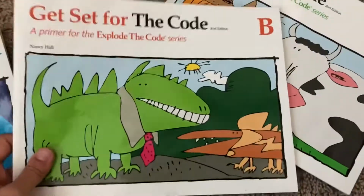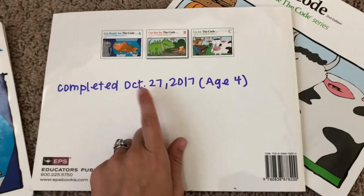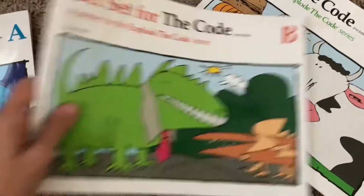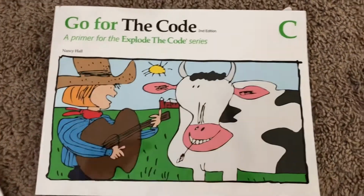Then she also finished Book B. She started that one right away when she was done with this, and we finished this one October 27th. So she went through this one really fast. She just loves them. So whenever we get in the zone and we're good about doing them, she can fly through them.